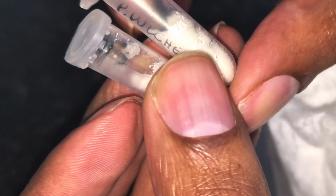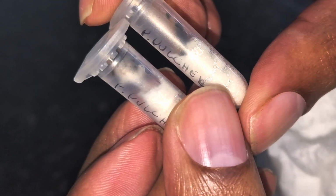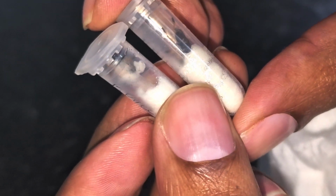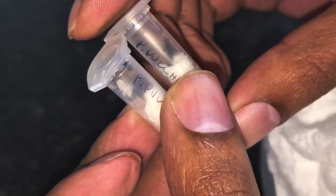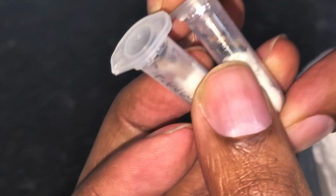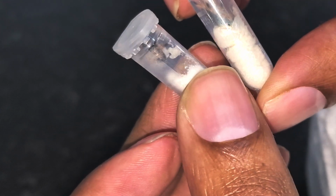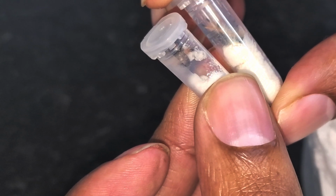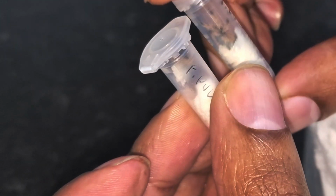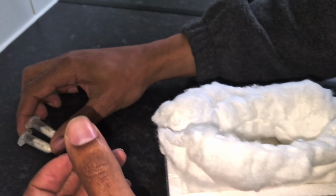Real good condition. Moist inside as well. You can see the moisture build up on the side, so they both look good. Need to get them rehoused. And then look at the colour of them, you can see the creams already, look. I've had these before on the channel, but I've never managed to get one of these to grow to an adult, so brilliant. So that's 2 of those.